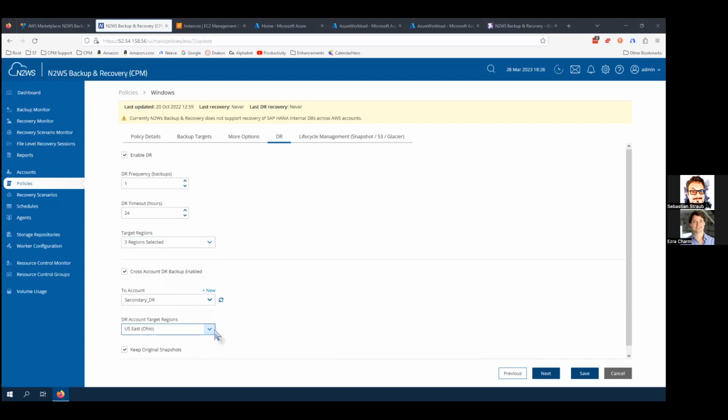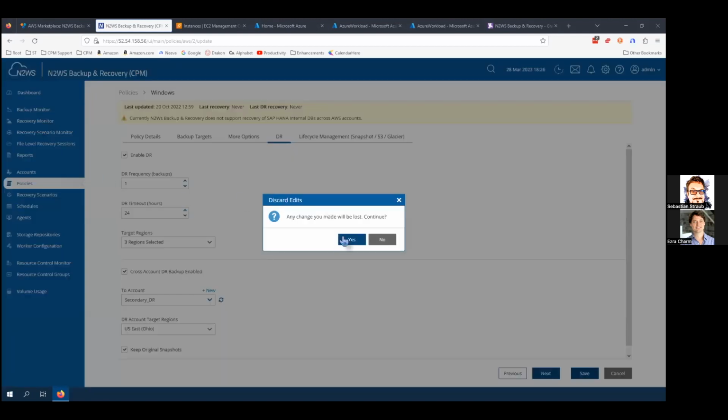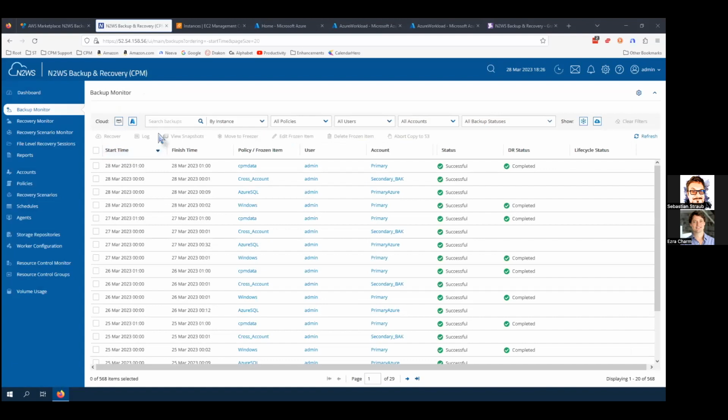So remember what we wanted to talk about. What about using your archive as a disaster recovery? So let me show you what that looks like. If I go to our backup monitor, that's a single pane of glass. It makes absolutely no difference where the backups are being prepared, which region, which account. It doesn't even matter which public cloud service they're being created in, because N2WS Backup and Recovery even has the ability to create backups for you in your Azure account as well. Very simple. You just need one single N2WS server, and that reaches into multiple accounts to create these backups.